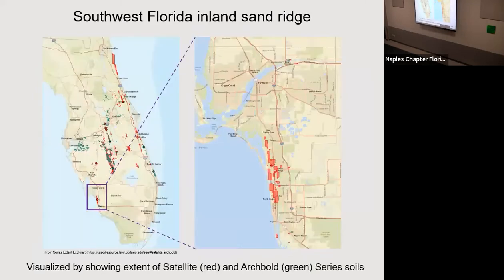Okay, so scrubs in Southwest Florida. So here is a map showing two soil series, the Satellite series, Archbold series. How am I doing on time?